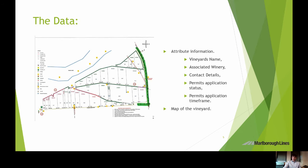As a part of this process, we collect key bits of information, such as the vineyard's name, the associated winery, contact details, and what stage of the permit process its application is at. This last part is important as it helps us here at MLL keep track of who has a permit and who needs one in order to carry out its harvest. Often a diagram of the vineyard the permit is sent for comes along with the application. This information is later used by a field crew member who goes out and inspects the property before the permit is granted.